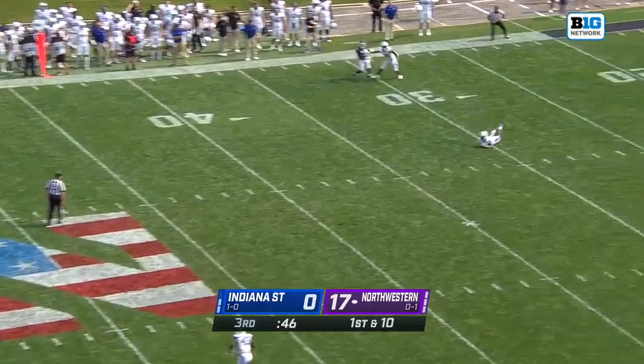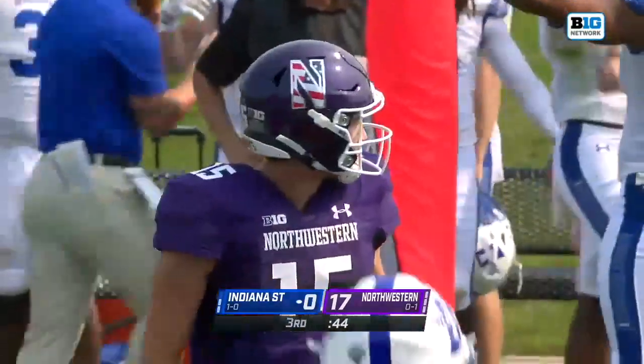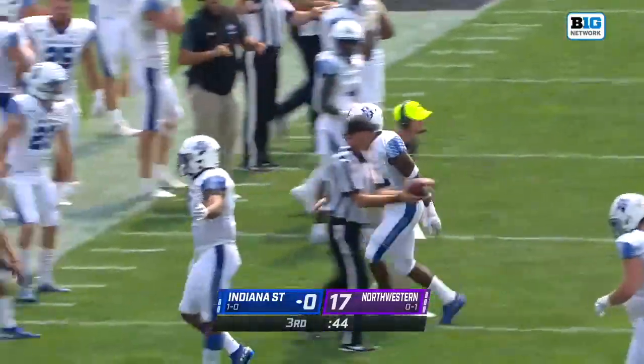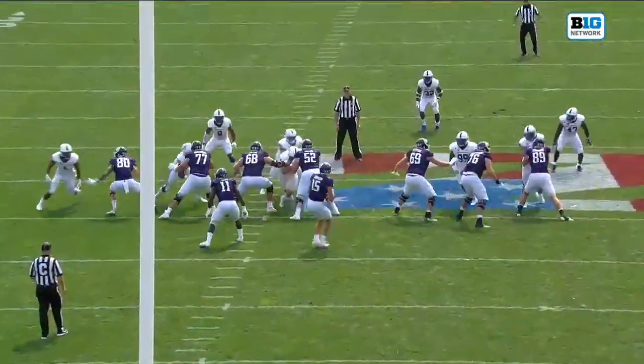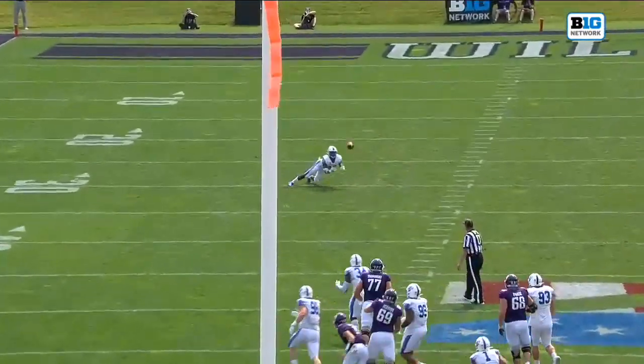1st and 10. And right to a white jersey. It's intercepted by Ty Hambright of Indiana State. I mean, there was no one in the zip code. But there was no one there, even in the area. He just lets it go. Looks like he was bumped.